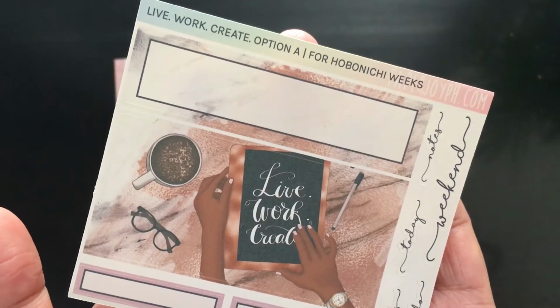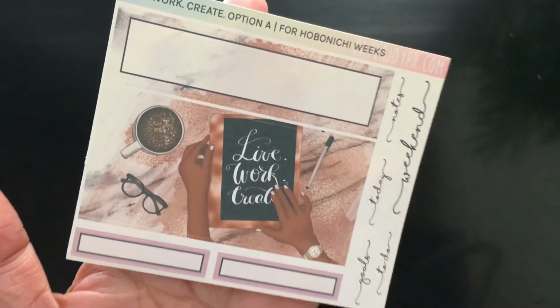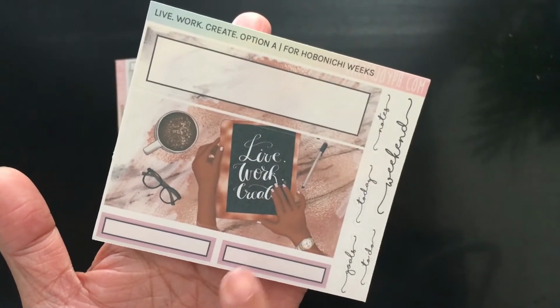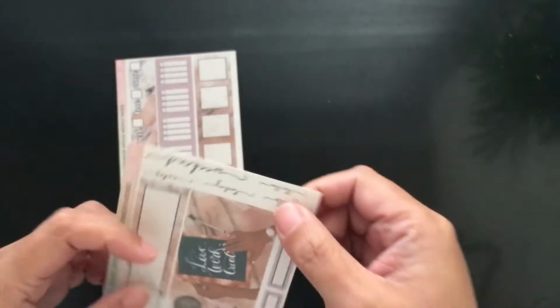And this kit is called Live, Work, Create, option A. There is an option B for this, and it is just a tablet, and it says Live, Work, Create. And you have your coffee, you have your glasses, and you have your Staedtler pen. Do you have that pen? I used to have that pen. I used to love it.